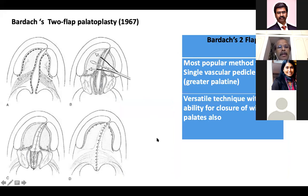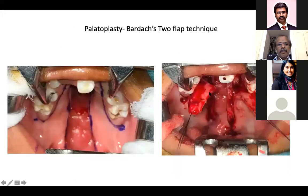This is another technique, Bardach two flap technique. Almost a similar technique compared to the other one. Next one. I just want to get into the technique. 11, I think, is there a problem in moving? There is a delay, sir. Ah, okay. That's okay. I just wanted to know.